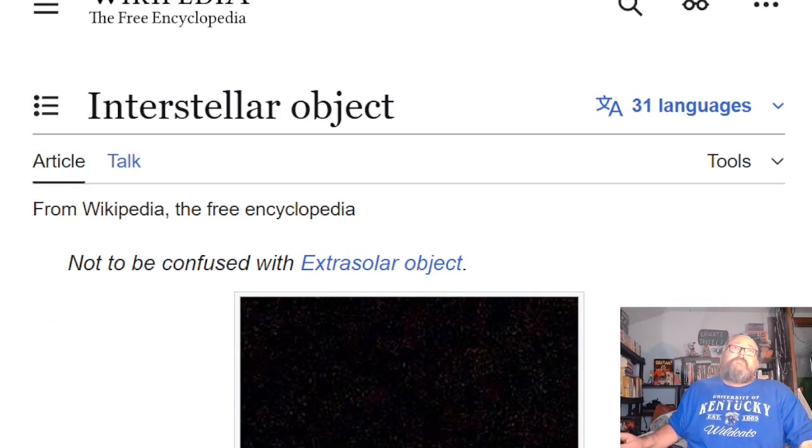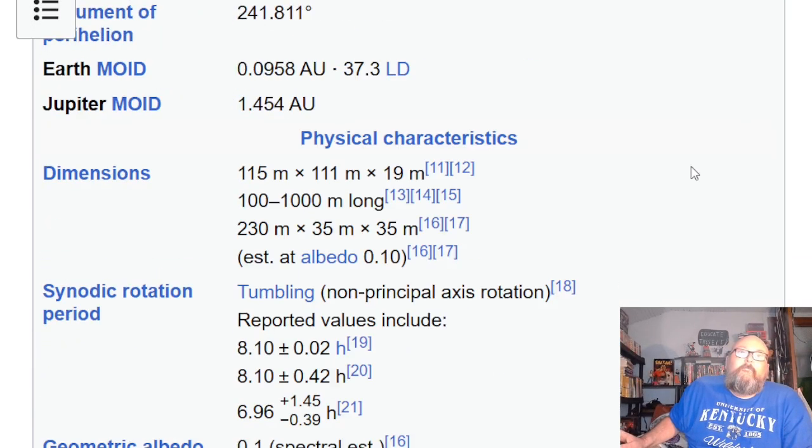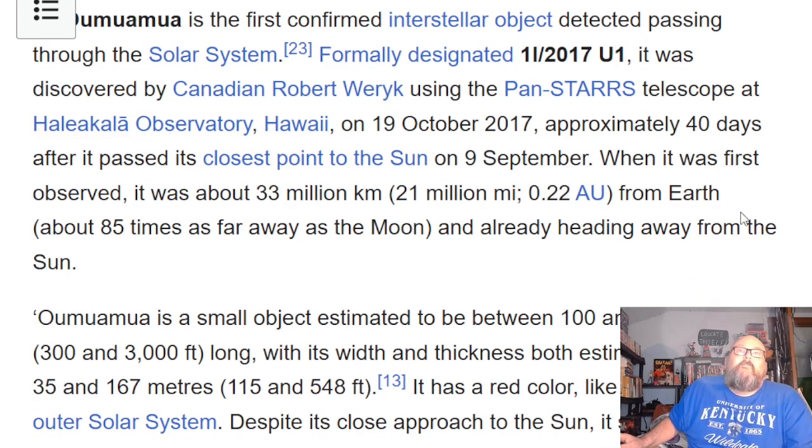But anyway, let's take a look here at the three. One Eye, Oumuamua. It was originally designated 1I/2017 U1. So 1 Interstellar 2017. U1 is probably what? Unknown 1? But yeah. Small object estimated to be between 100 and 1,000 meters or 300 and 3,000 feet in length, with its width and thickness both estimated between 65 and 167 meters or 115 and 548 feet.